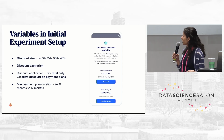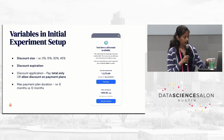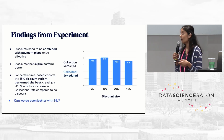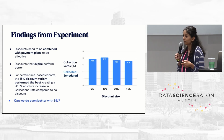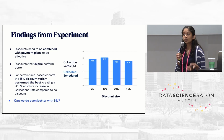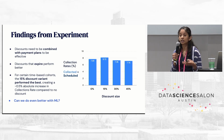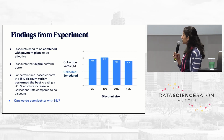So we launched an experiment a couple years ago where we were testing out all of these variables. And we saw some really interesting results. So our first and most important finding is that discounts need to be combined with payment plans in order to be effective. If we limit it to the total amount, it still wasn't effective enough at bringing down the bill to an amount that was affordable for the patient. The patient needed the flexibility of breaking it into those smaller monthly payment options.